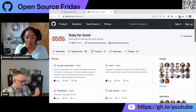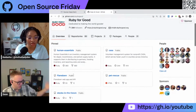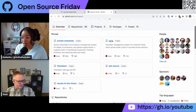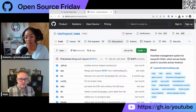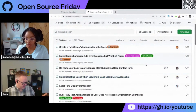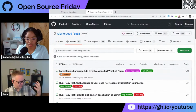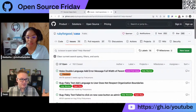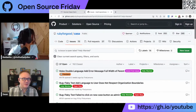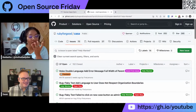Or if you don't want to join us in Slack, you can come to our GitHub organization page. Grab a project that's interesting to you. Like I said, maybe it's the foster youth project. Look at the issues, maybe filter on help wanted or good first issue, then grab one and submit a pull request, and we would love to see your code here soon.